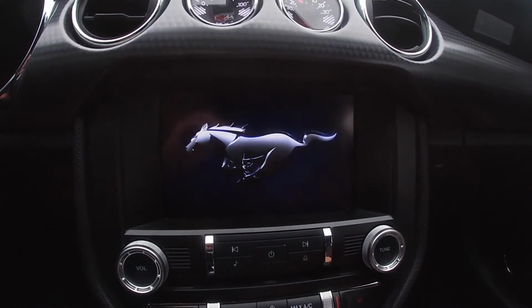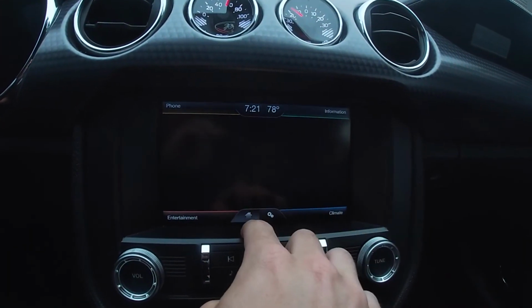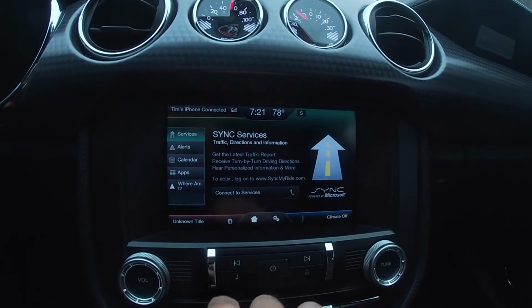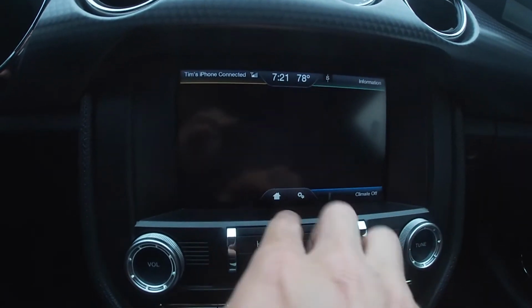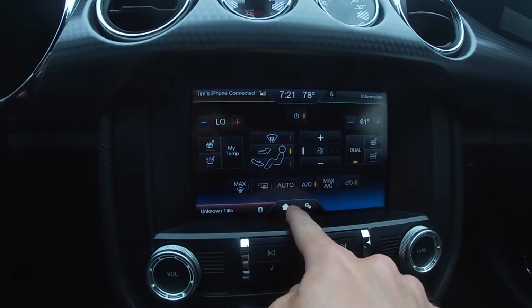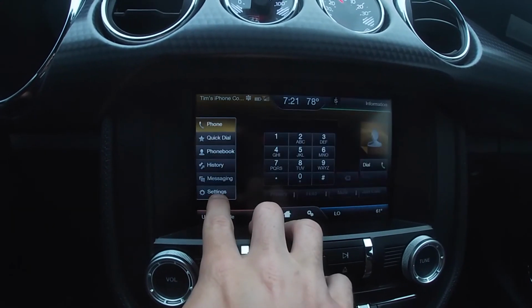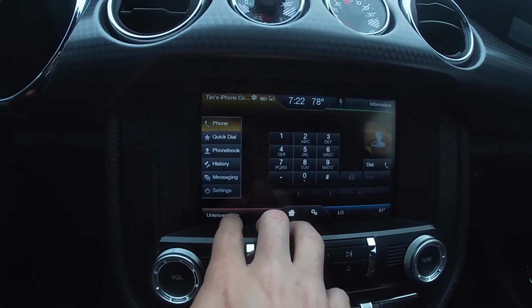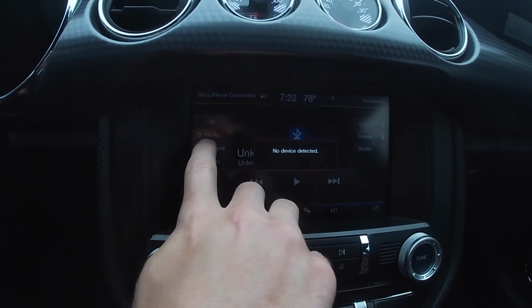The fourth thing that I would like to have been updated is the sync system. In the 2015 Mustang, the sync system is kind of laggy, and sometimes when you get into your car, it doesn't connect to Bluetooth. I'd say 95% of the time it works great. The other 5% is very frustrating, where it just drops my phone and I have to reconnect it. But like I say, very nitpicky things that is very easy to fix. Especially they've already fixed it in the 2016 and above.